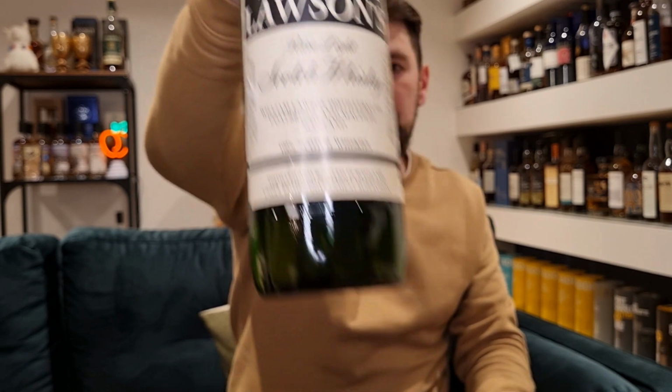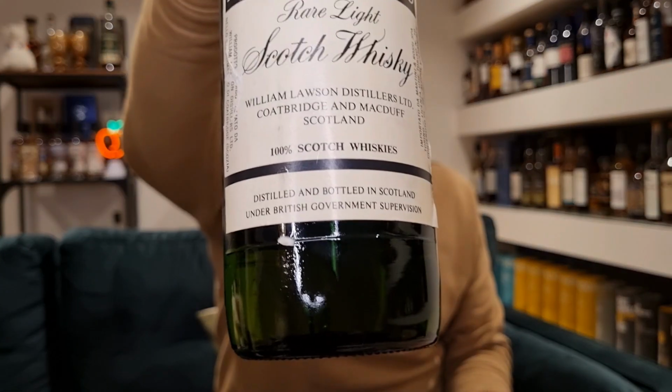Now, this used to be called something different. It was rebranded to William Lawson's prior to the Bacardi acquisition, but just after the initial Martini acquisition, because this company that made this whiskey used to be based in Liverpool. Obviously, the whiskies were Scotch whiskies, but they were based in Liverpool. They relocated to Coatbridge in Scotland after the purchase, and it says here on the label, William Lawson Distillers Limited, Coatbridge and Macduff, Scotland. Just there on the bottom.